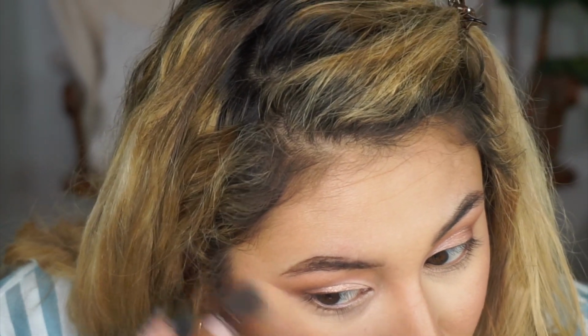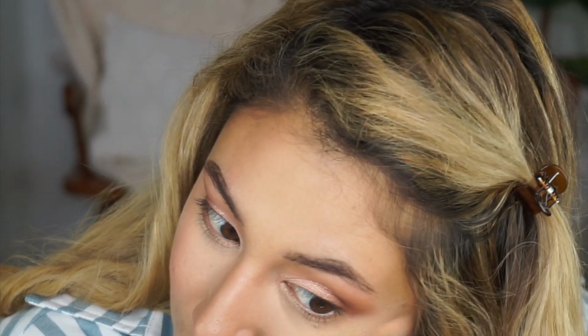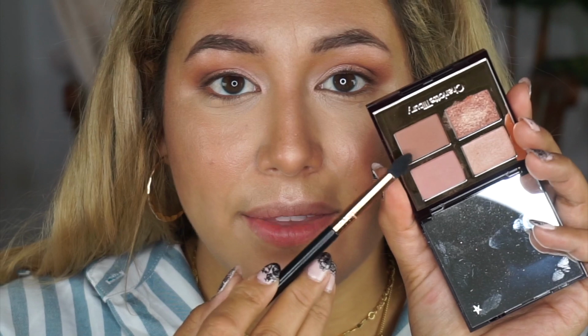Okay, so I'm gonna get into this highlight shade here. Ooh. Yeah, this is a really pretty highlight right underneath the lower lashes there. I'm gonna put this shade and then this one.